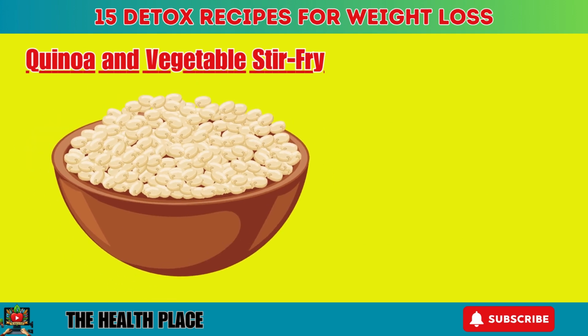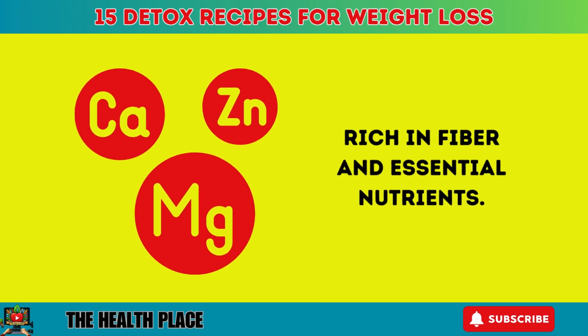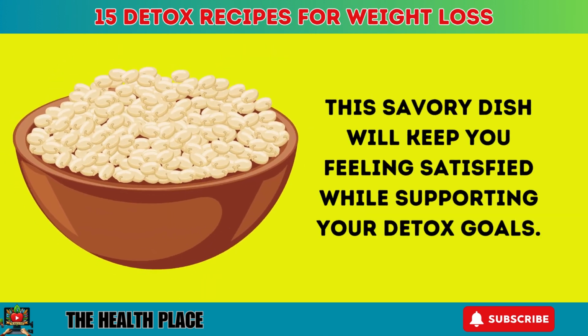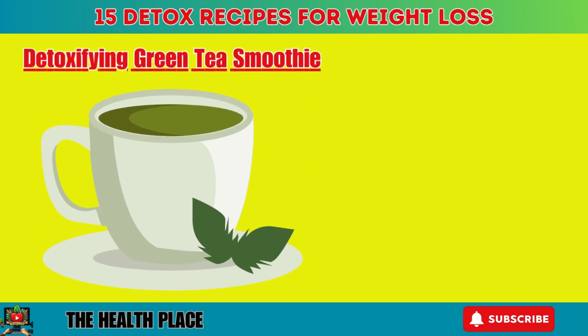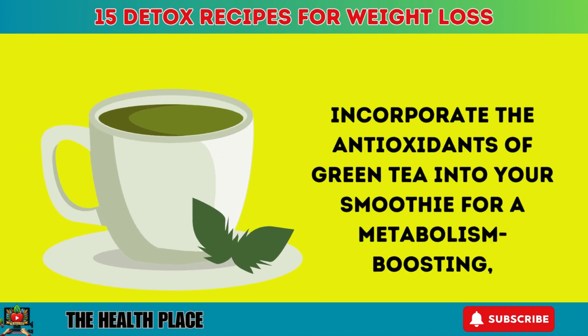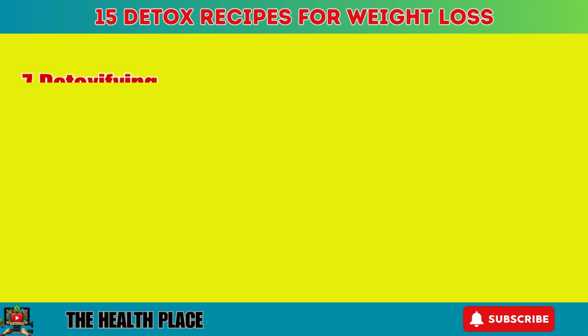Quinoa and Vegetable Stir-Fry. A protein-packed quinoa and vegetable stir-fry, rich in fiber and essential nutrients. This savory dish will keep you feeling satisfied while supporting your detox goals. Detoxifying Green Tea Smoothie. Incorporate the antioxidants of green tea into your smoothie for a metabolism-boosting, refreshing drink that aids in both detoxification and weight loss.